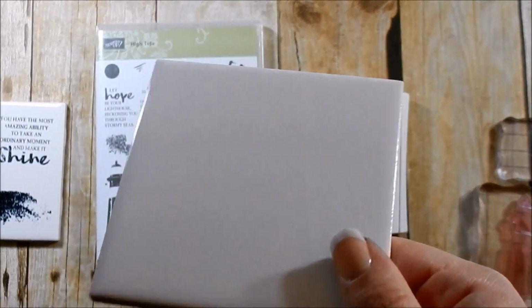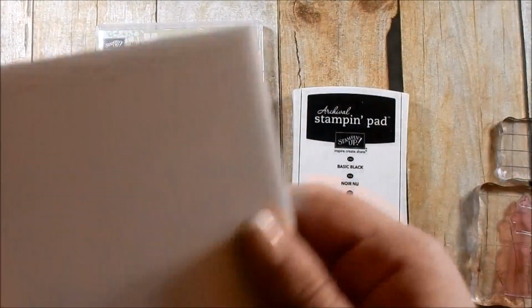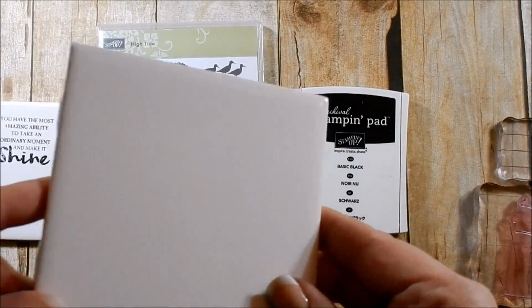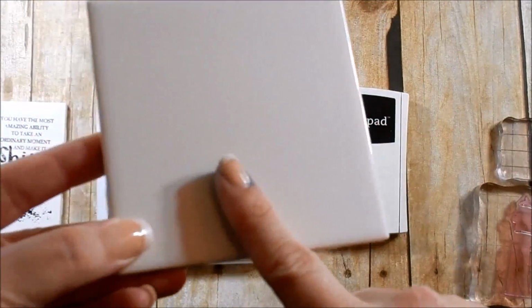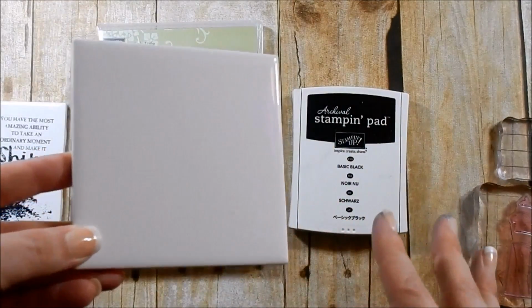So it's just whatever you want. 13 cents, I'm okay with messing it up. So I thought I would try this, and it worked out really well. There's just a few things you have to be careful with, and I'll explain that later. So you will need a tile of your choice.